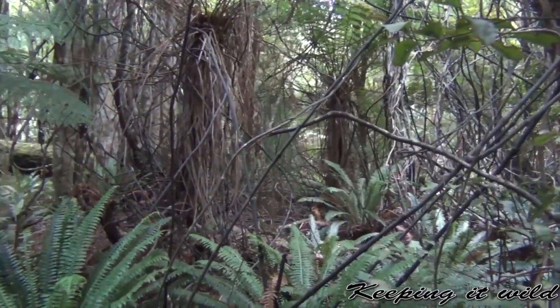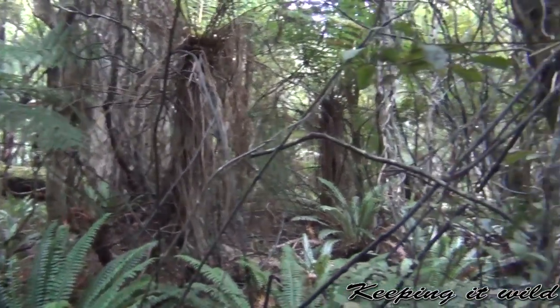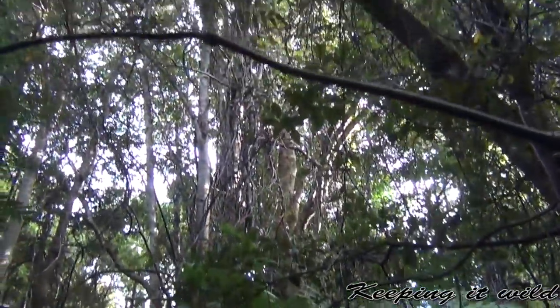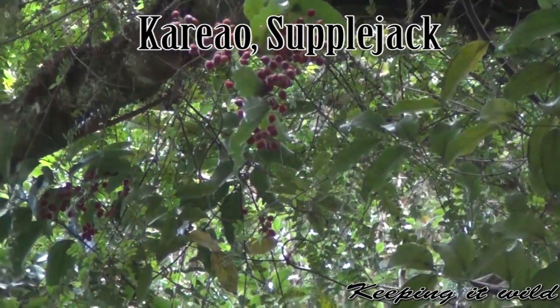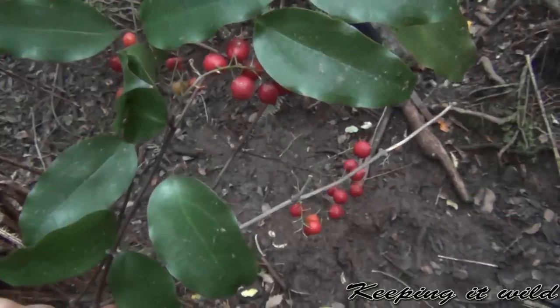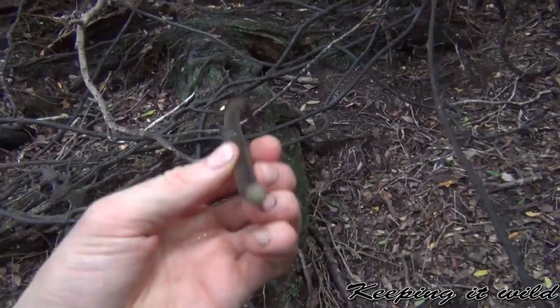Just on my way back from getting water, bumped into this area where there's a fair bit of supplejack, and up there there's a heap of berries right up the top. Yummo. If only they tasted as good as they looked.